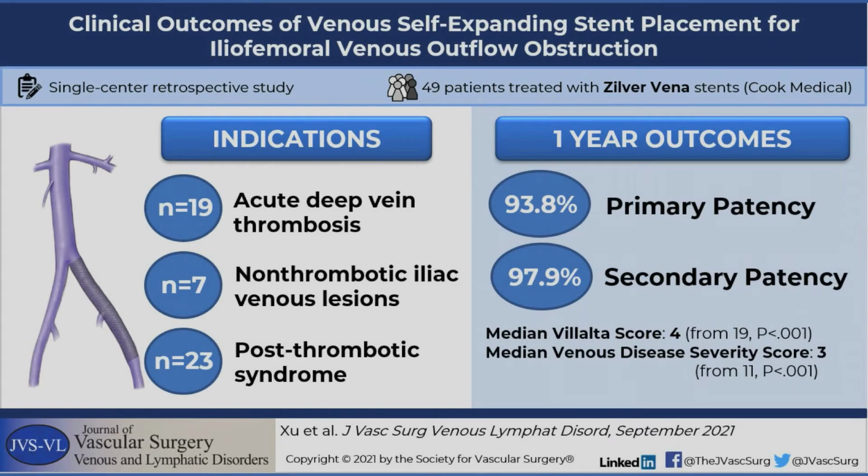1 year primary, assisted primary, and secondary patency rates were calculated as 94%, 96%, and 98%. The Villalta score and the venous clinical severity score for the post-thrombotic syndrome and non-thrombotic iliac venous lesions were also improved. Venous self-expanding stents offered excellent 1-year patency rates and improve the outcomes of patients with iliofemoral venous obstructions.